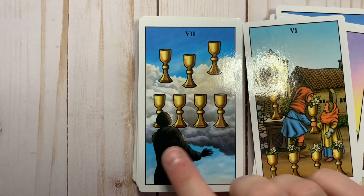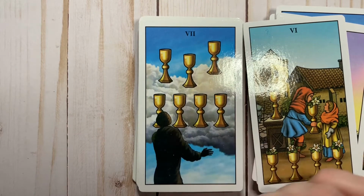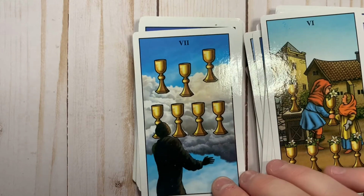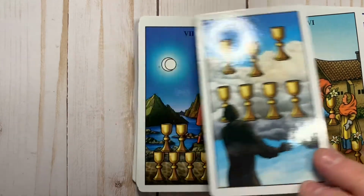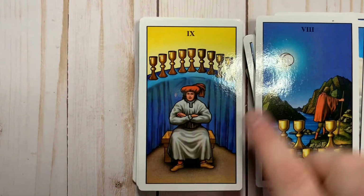Again, I mentioned this in my Tarot RDR video. It looks like the artist just forgot to draw the stuff in on the Seven of Cups, which is unfortunate. But aside from that, it's not a bad card. There's some weird printer's dots.